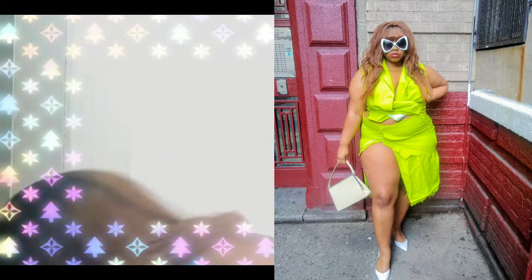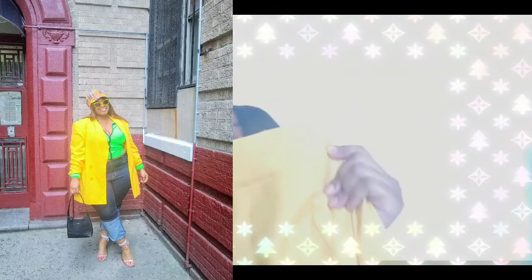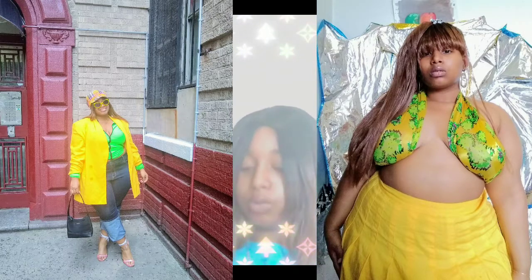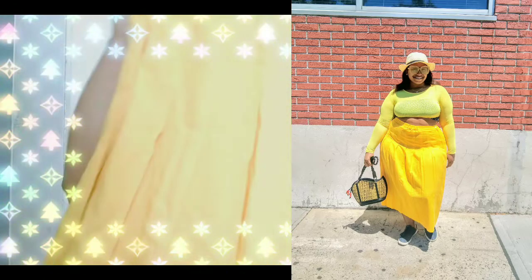Then I have another two-piece, and it's a yellow one, a skirt set. There's a blazer, got shoulder pads, you can see that. It's got this detailing in the back. The skirt's just a regular old skirt. Well, not regular old, because it's pleated.